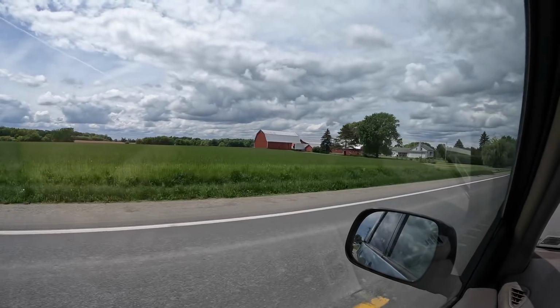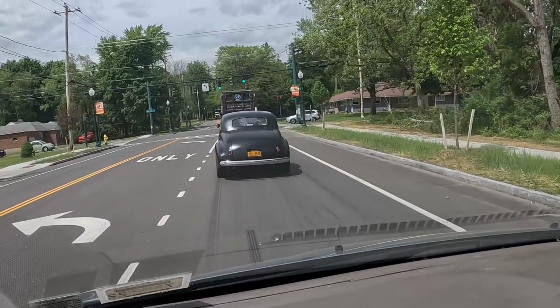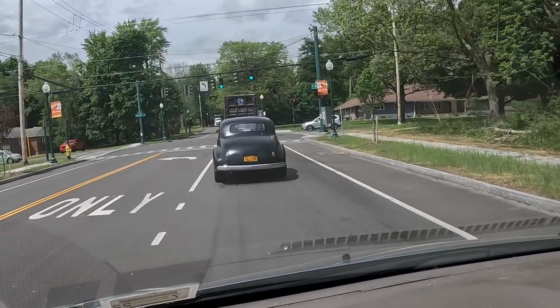And a nice old farm here. Ooh, I just saw something. I was going too fast to show you guys. I'll have to show you on the way back. Pretty cool. Alright, what kind of car is that? I can only see the back end of it.